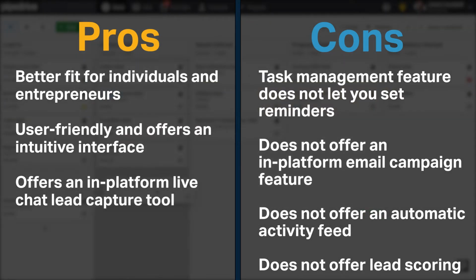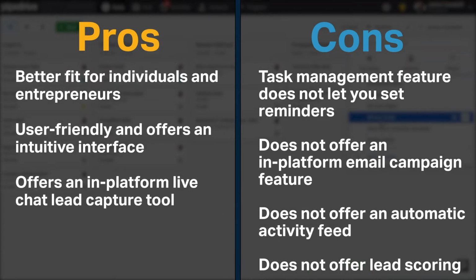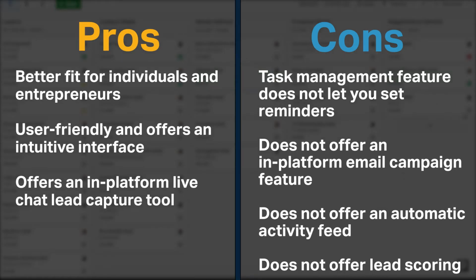That being said, Pipedrive does have some cons. Pipedrive's task management feature does not let you set reminders. It does not offer an in-platform email campaign feature. It does not offer an automatic activity feed, and Pipedrive does not offer lead scoring.